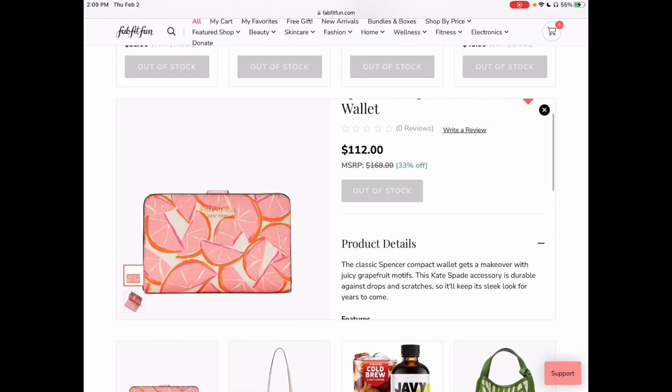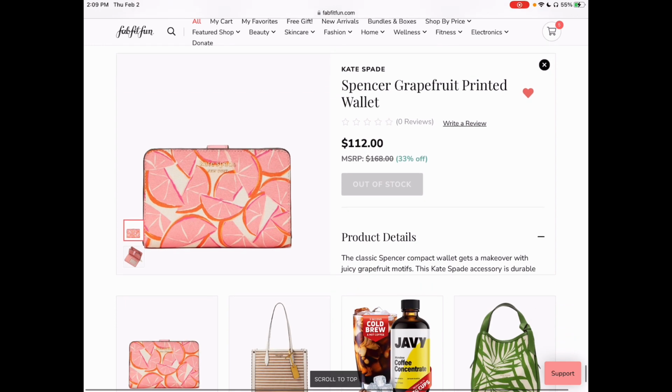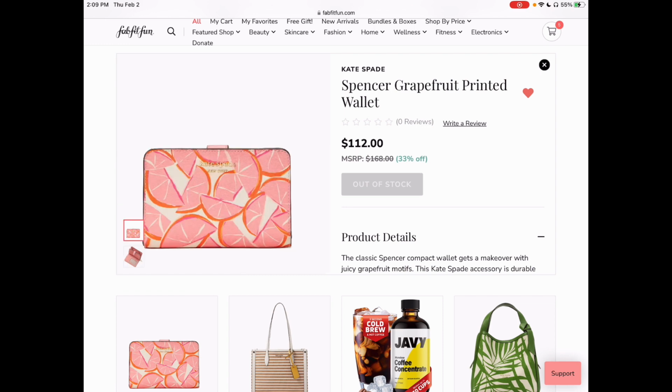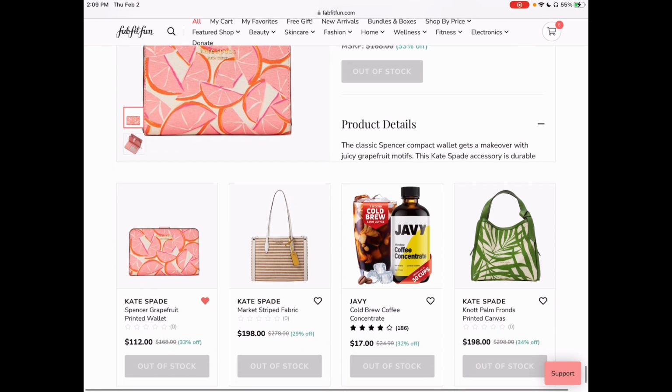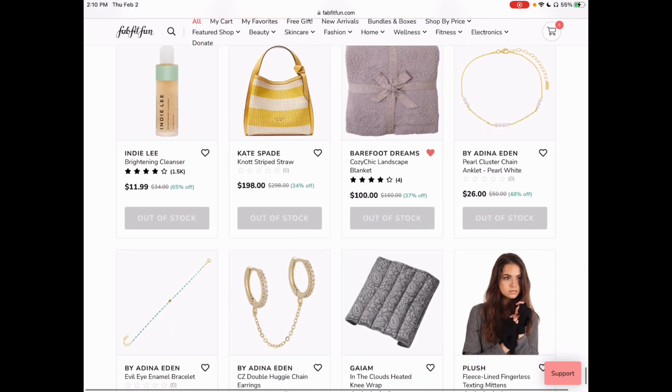Ironically, for those of you who watch the channel, I have hearted this. It is the Spencer Grapefruit printed wallet. I need a new wallet, and I really liked the look of this one. It's so pretty, and it's kind of pink and springy. It's $112, a little pricey for a wallet, but it's a Kate Spade. But for those of you who watch the channel, I know it's ironic. I can't eat grapefruit. I can't put grapefruit on my skin, but it makes for a really cute wallet. Just saying.